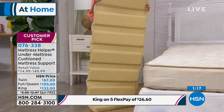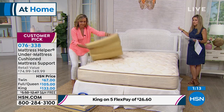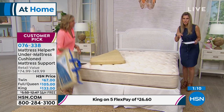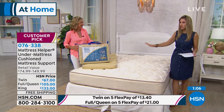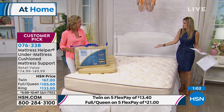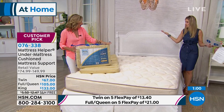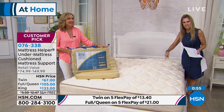And here's the thing, because it folds up and goes in its carrying case, when I did get a new mattress, I know that when that mattress starts seeing better days, I've got my mattress helper ready, standing by, ready to go. And maybe it's my husband's side first, or maybe it's my side first. You don't even have to use both if you don't want to. You might be a solo sleeper and you've always slept on that side.